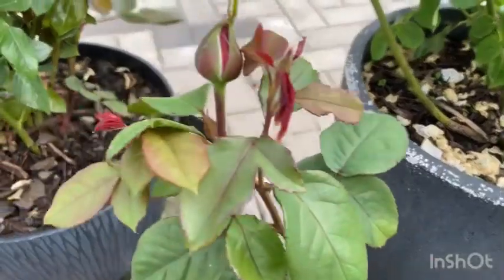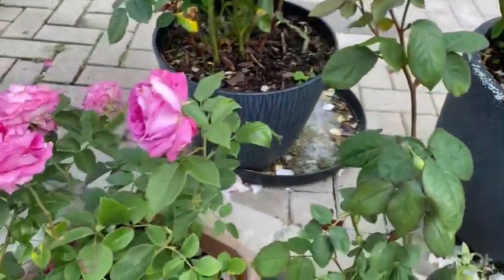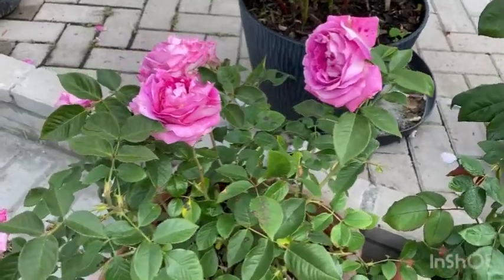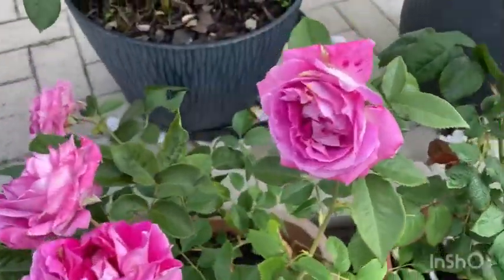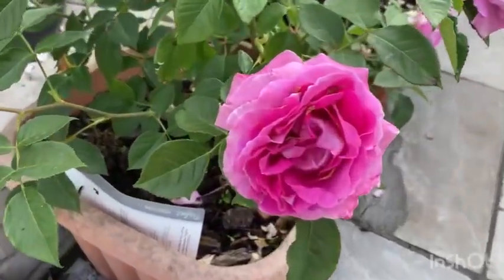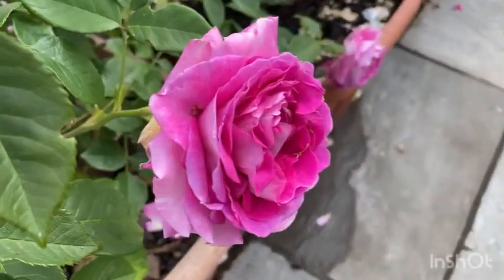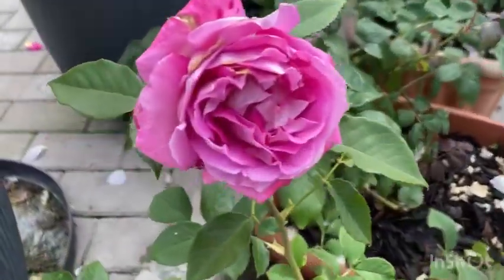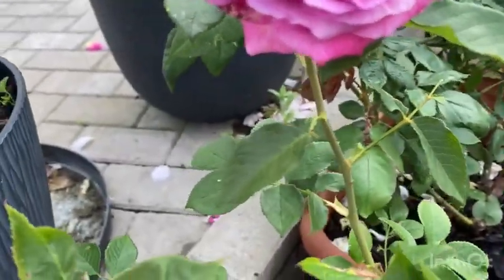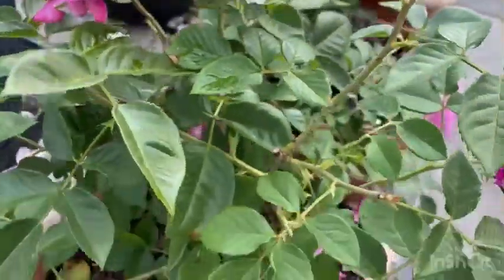New growth. This one is Royal Perfumer, also known as Dark Desire. Another of the Perfumer series. This one is Raspberry Perfumer, also known as Raspberry Cupcake. Let me just have a smell. Yes, even in the morning. It's very good fragrance.